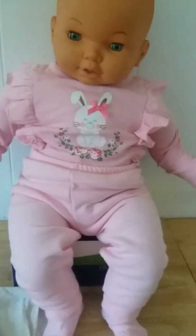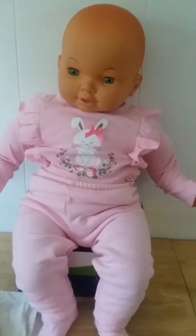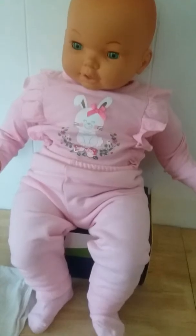And this one here is a Jesmar. Now, this little one I got way back. It says 1992 in the back, but I don't think I had her that long. I got her for Christmas. And she fits in 6 to 9 month clothes.